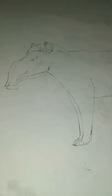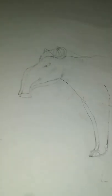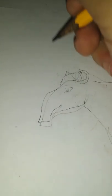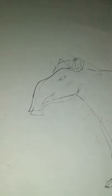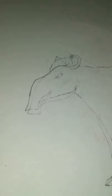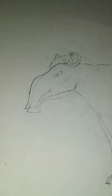And today I'll be teaching how to draw the Baird's tapir. What I'm going to do is draw a head and a nose, which in fact is a very prehensile nose. This is known as a prehensile nose.